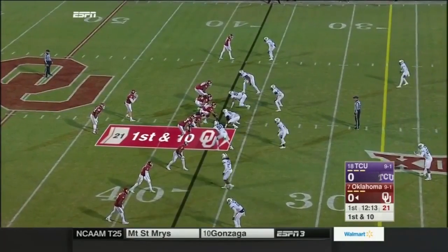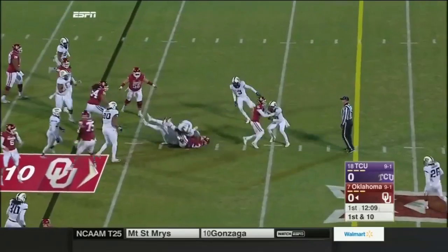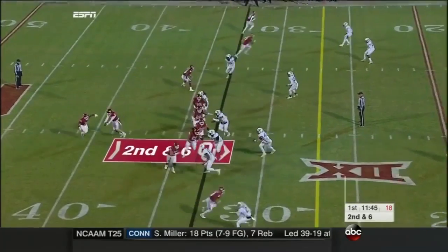On 3rd and 11, they got 15. Now back to the ground game. P-Ryan straight ahead, about 4. Better in the run game, really taking off the last 5 weeks.